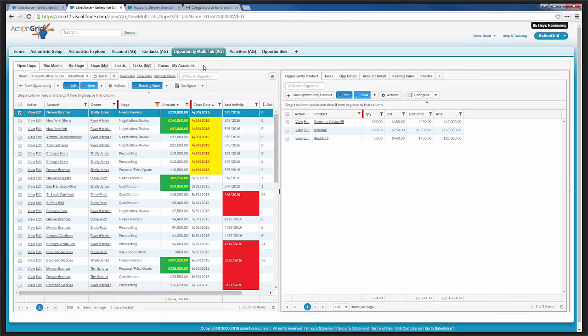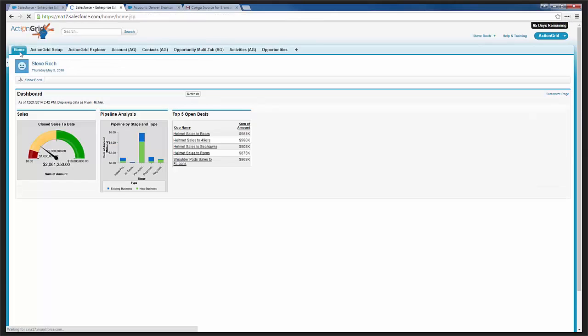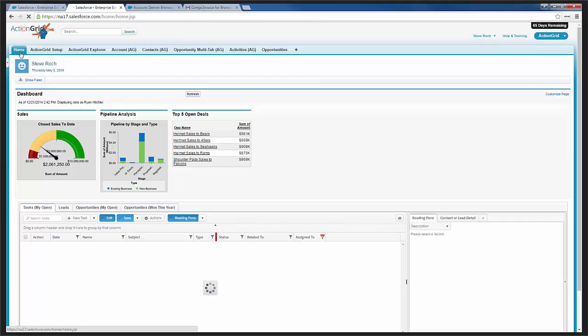Now, of course, on related lists, those don't count towards any of your limits. So hopefully that answers your question. Great. What about dashboards and forecasts? Anything that ActionGrid can enhance there, such as using a custom field other than the amount field for forecasting along different business lines?